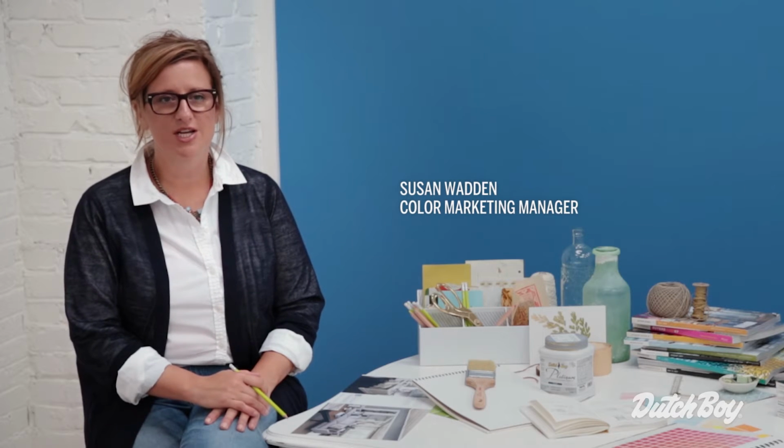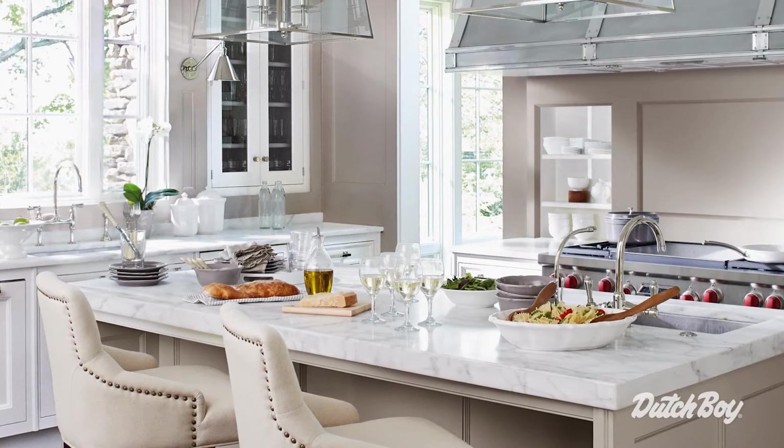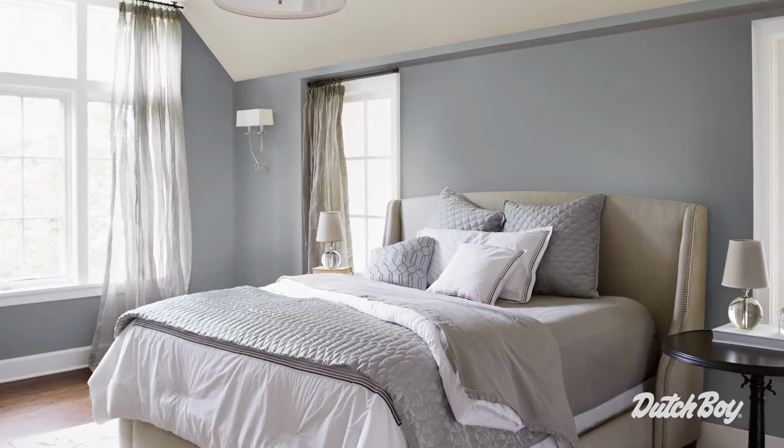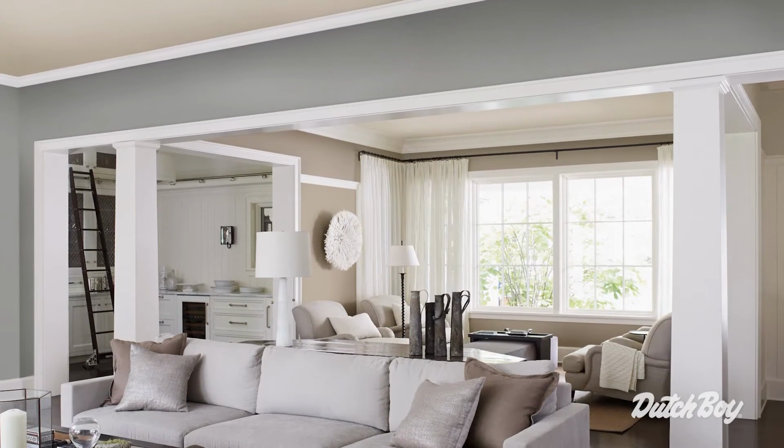Reflect is all about understated elegance. These are nuanced colors that are sophisticated and timeless. As a whole, this palette is really simple. We used earthy grays, soft browns, and thoughtful neutrals. There's a real depth and richness in the undertones, which is even more stunning when they're grouped together, like we've done in the living room.